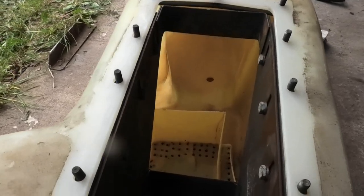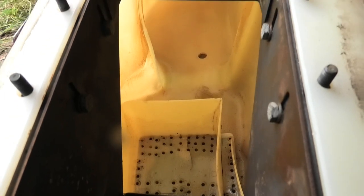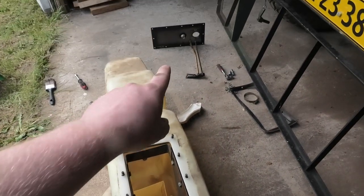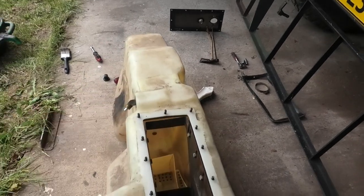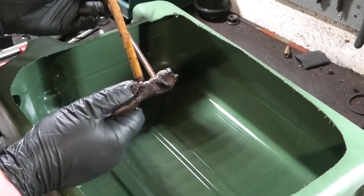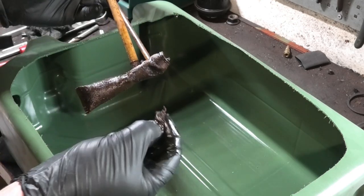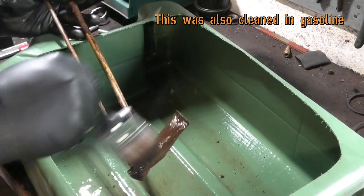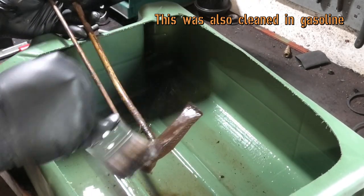Alright, another flush with a little bit of scrubbing, and look at that. That's what I like to see. So now I just have to clean that thing, and we can start putting some of this stuff back in the truck. This seems to work well enough.